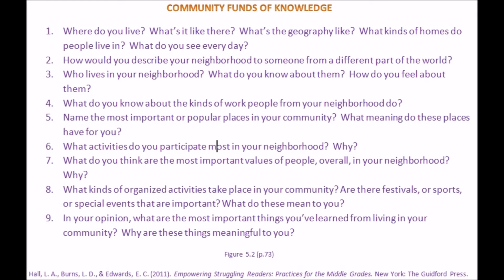Community funds are similar to family and home funds, and it allows the teacher to gain an understanding of the student's social interactions, patterns of activity, consumer knowledge, and communication styles. A teacher may interpret a social interaction to be rude, but the student may understand the same action to be socially acceptable. A teacher wouldn't know this without interviewing the student.